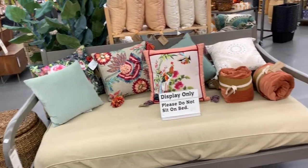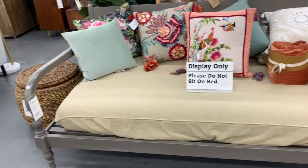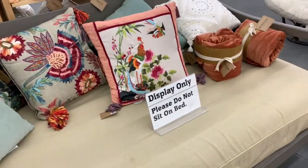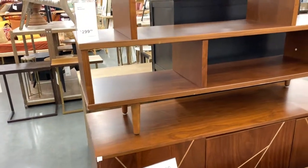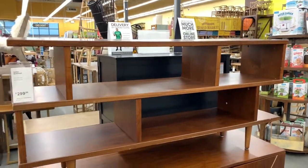And you know what? I like this kind of day bed. That would be pretty. It's like an outdoor living type sofa. Like if you had a ceiling fan and an outdoor porch, this would be a lounge couch on there, that would be beautiful right there. $299. This is a nice little shelving unit, like for a television, and you could stack some media stuff in there.